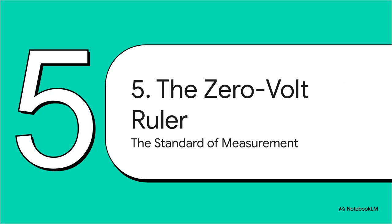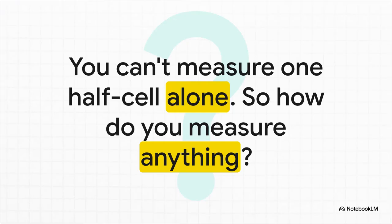This whole thing brings up a really big question, though. I mean, how do we even know these numbers? How does a chemist figure out that zinc has one potential and copper has another? Where are they getting these measurements from? So here's the catch. You actually can't measure the potential of one half cell all by itself. It's impossible. It'd be like trying to measure the height of a mountain peak, but you have no sea level to measure from. You're just floating in space. You absolutely need a universal reference point to measure against.